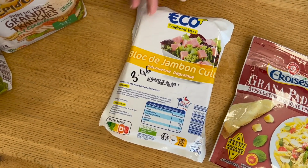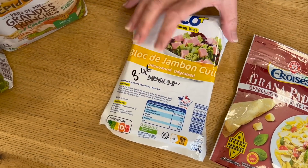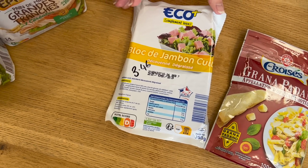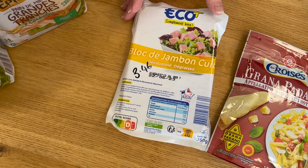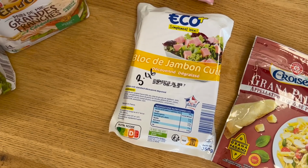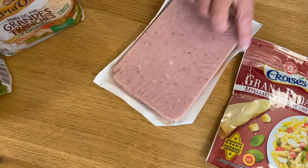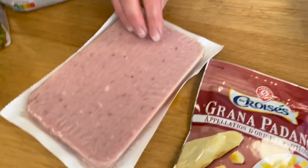At one stage, you could buy a solid block of shoulder ham, which is a cheaper ham here, because if it's ham, it's off the leg of the pig. If it's a shoulder, obviously it's a cheaper cut, but $3.46. And you can see that it's a solid block of ham that I cut into cubes.